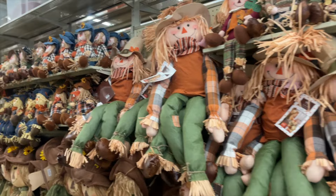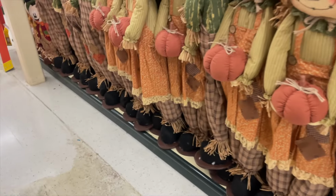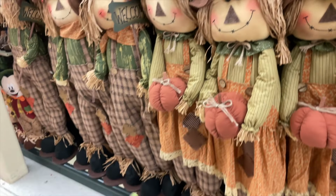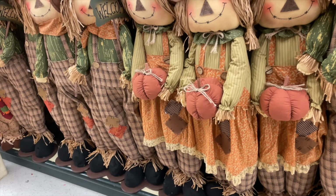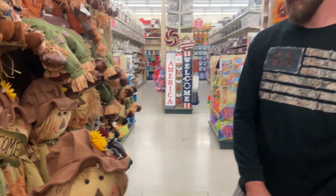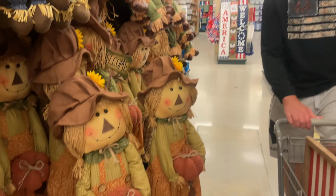It looks like they have some more little scarecrows. These would probably be cute on the porch. Let me see what Justin thinks of these. Like one of these right next to the door. That would be cute, right? Let's see. I need your opinion. Would you like one of these, like two of them, next to the door?